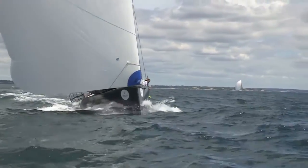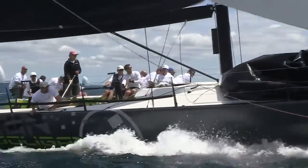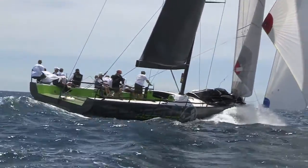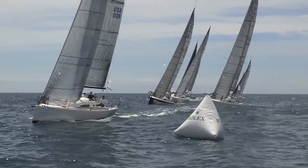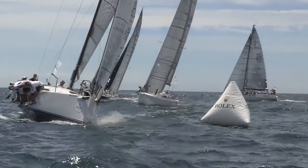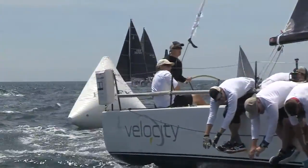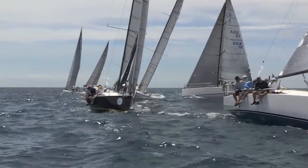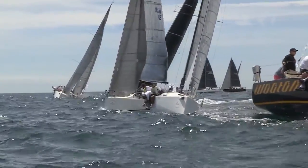In IRC 1, it's Gunther Berman's Hooligan putting on a good show. The only boat ahead is Ramblin'. A commendable job for Martin Roche leading the J111 fleet aboard Velocity here at the top mark. He leaves a nice gap between second and third and the rest of the group fighting it out to get the kites up.